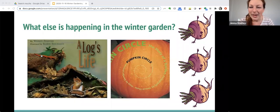In the winter garden, sometimes we can't even see, but one of the most important processes that's going on is decomposition. These are two of my favorite books about decomposition, A Log's Life, talking about what's going on, especially after these big storms that came through with all of these fallen trees and all of the animals that are inside there, eating them all up and decomposing them. And also around this time of the year, all of our Halloween pumpkins, our jack-o'-lanterns, as we watch those smush down to nothing on our porch, this is a book that's all about what's going on there.